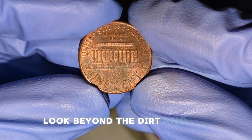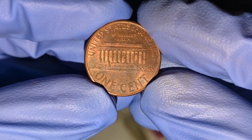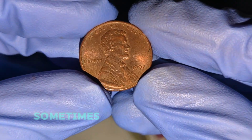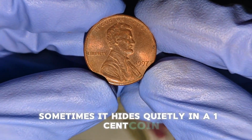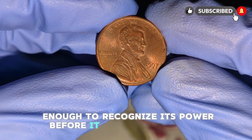Look beyond the dirt and wear. What appears ordinary may be extraordinary. Fortune does not always come wrapped in gold or silver. Sometimes it hides quietly in a 1-cent coin, waiting patiently for the person wise enough to recognize its power before it disappears forever.